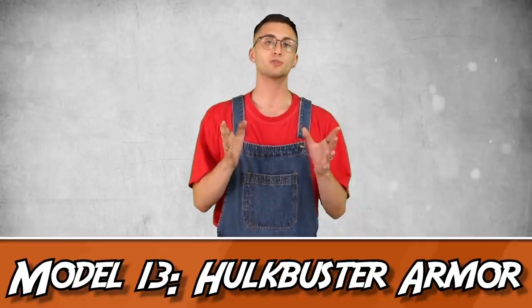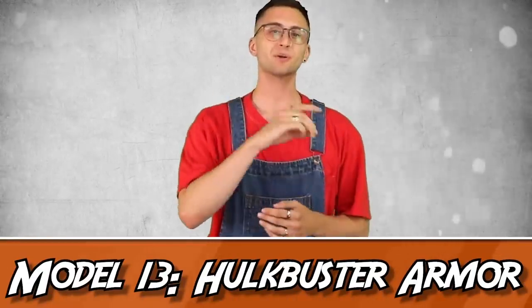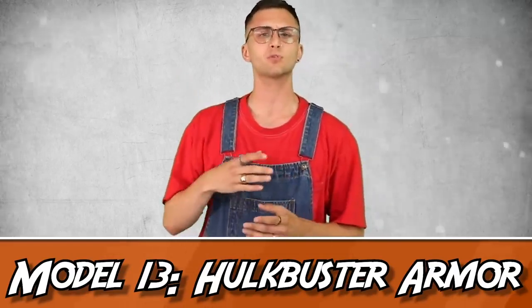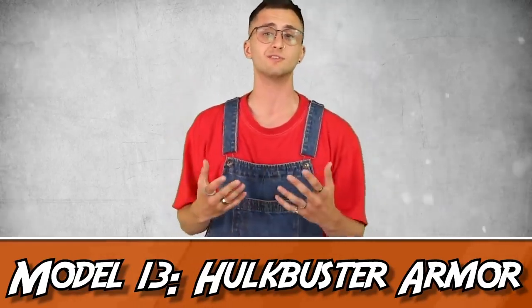Number 10, Model 13, the Hulkbuster Armor. Starting with an absolute classic, the Hulkbuster Armor has been reworked throughout the years many times, those models being Model 36 and 52, however, let's focus on the first iteration for today.